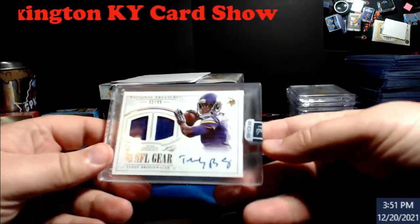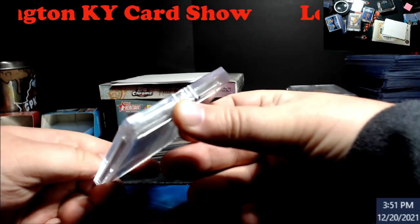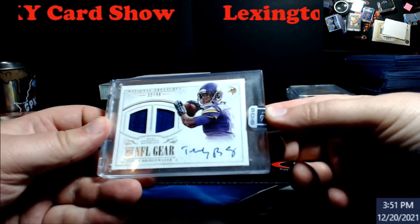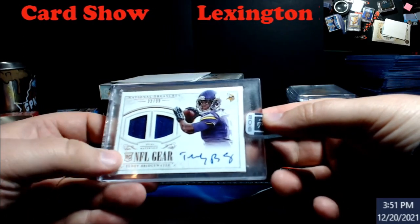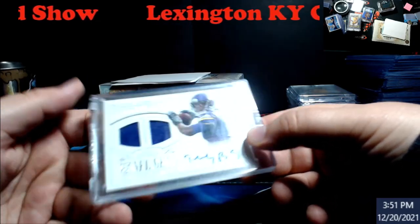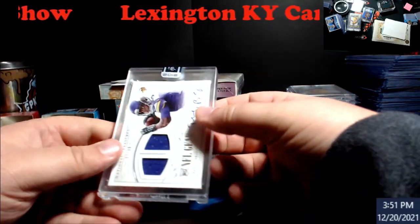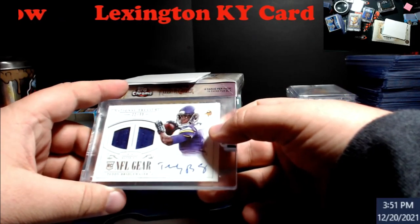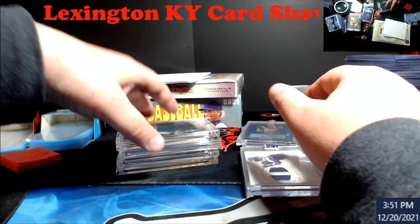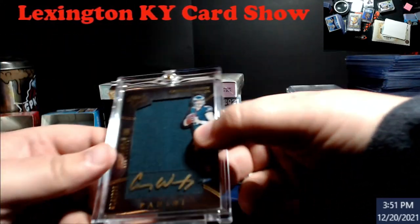So starting off, as you guys can see, that's the original Panini. This was a redemption, Teddy Bridgewater. This is from the rookie year. It's not the true RPA, but it's out of 99. These are going around 40-ish, I want to say, offhand when I looked them up. I wish I would have done this right after the show because I knew the prices better then. This was really cool.